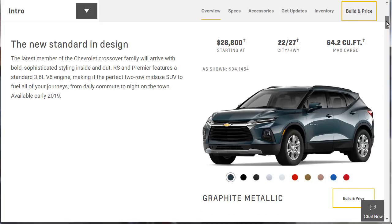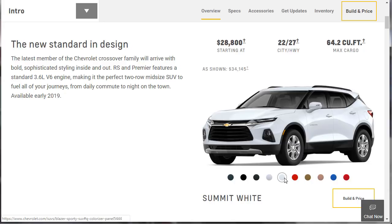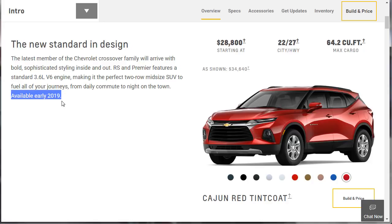It comes in a variety of colors. Let's take a look at these colors. There's graphite metallic, black, nightfall gray metallic, silver ice metallic. Then you've got the Summit white, red hot, sunlit bronze metallic. I hope to not see any of these on the road. Oakwood metallic, not cute. Kinetic blue metallic. And then there is the Cajun red tintcoat. It says this vehicle is available early 2019. I bet you can get it right now.